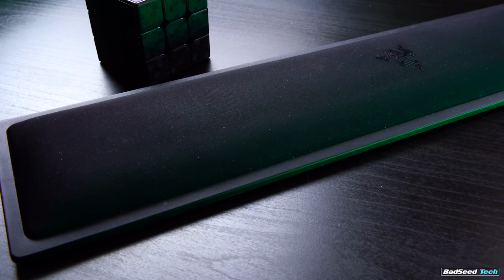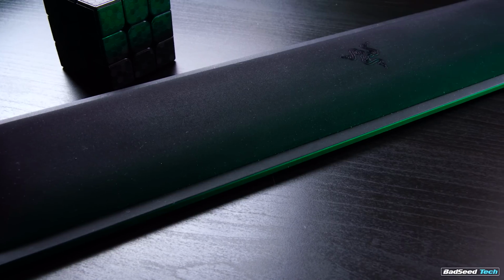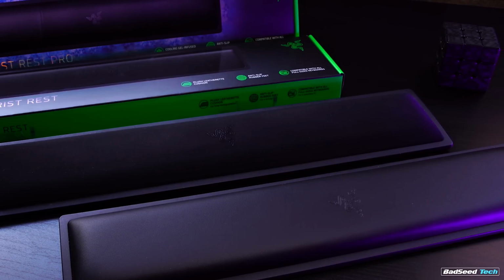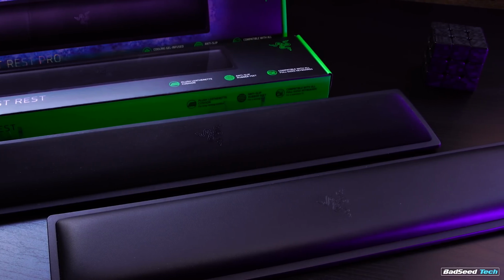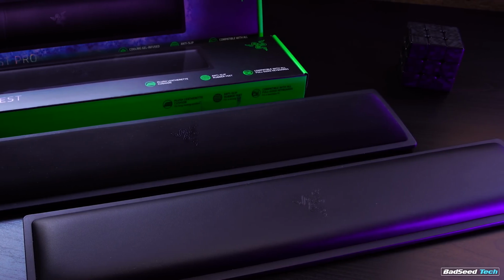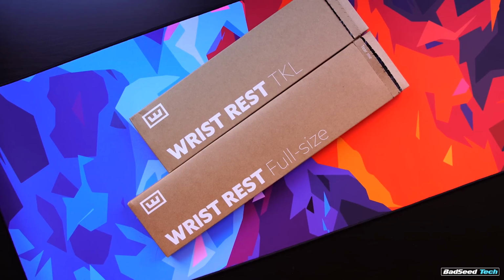The cooling gel is something you can actually feel, and this is evidenced by the fact that these are sold out consistently. In terms of cleaning this, I would hand wash this in the sink and allow it to air dry. I would avoid the washing machine or the dishwasher with this one. My only wish for these is that they offer these in a TKL size. Otherwise, solid offering.